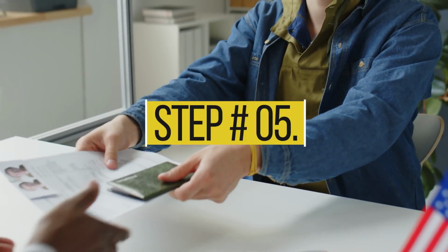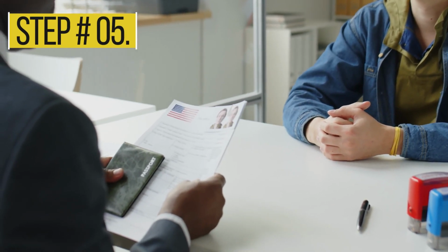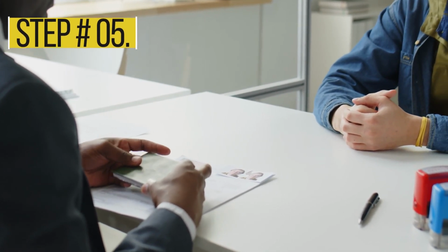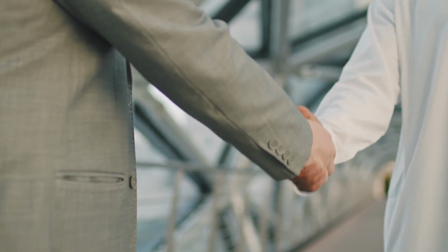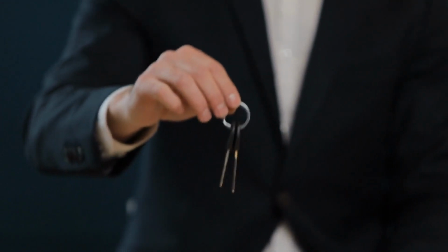With the inspection complete, it's time to finalize your mortgage. Provide all necessary documents and work closely with your lender to ensure a smooth process. Last step is the exciting part, closing the deal. This is where you'll sign the final paperwork, pay your down payment, and receive the keys to your new home.